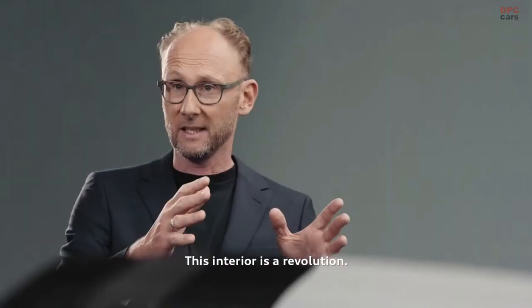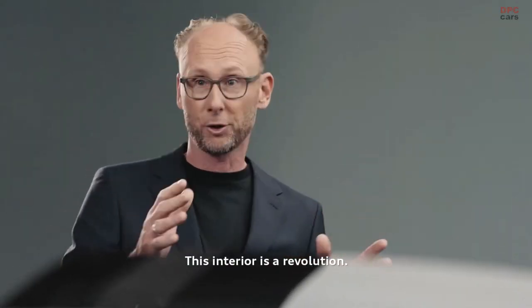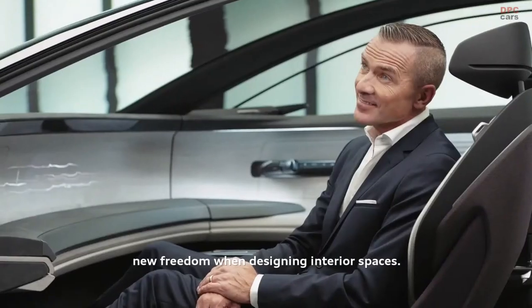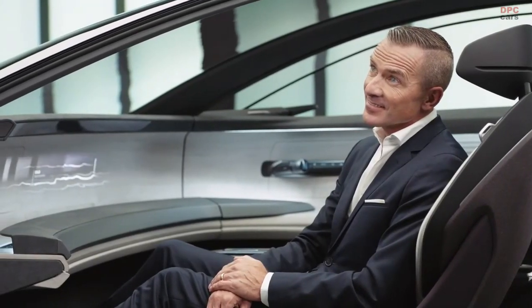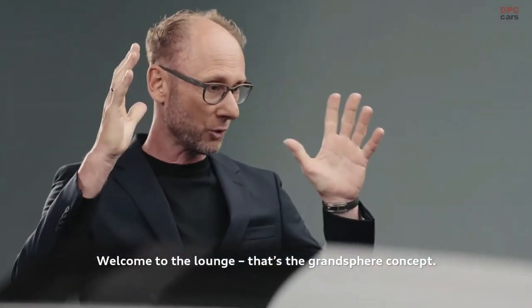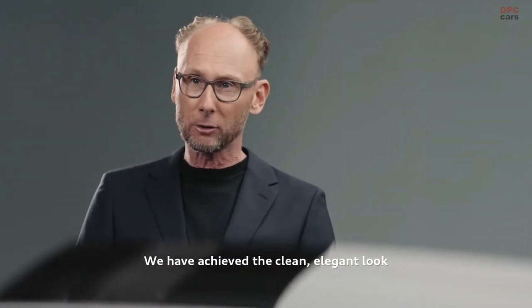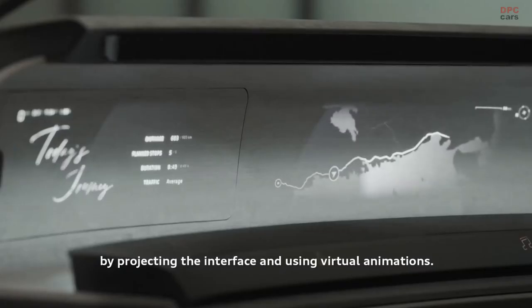This interior is nothing short of a revolution. The possibilities of automated driving give us a new freedom when designing interior spaces. Welcome to the lounge. That's the Grandsphere concept. We have achieved a clean and elegant look by projecting the interface and using virtual animations.